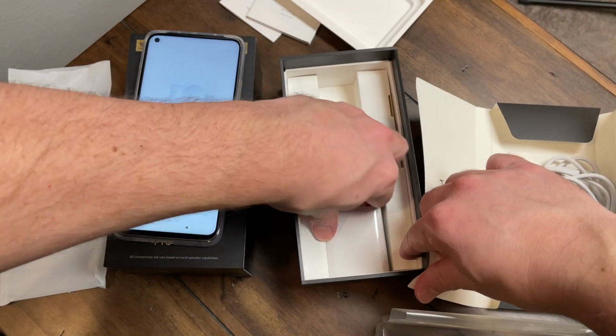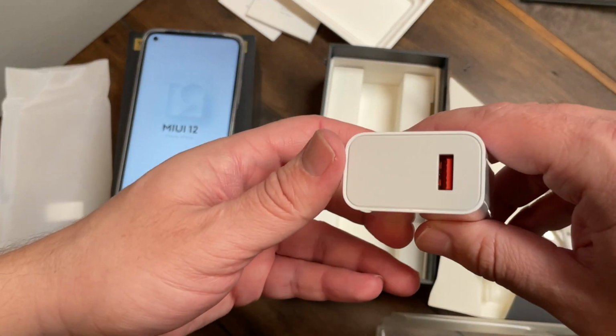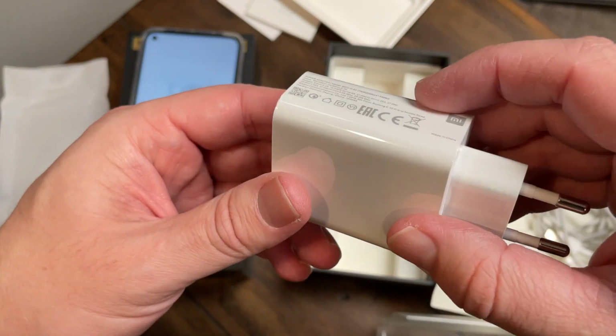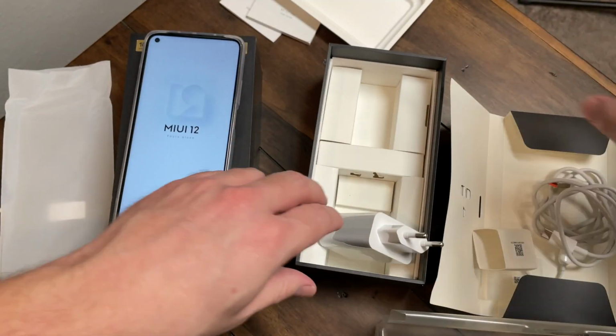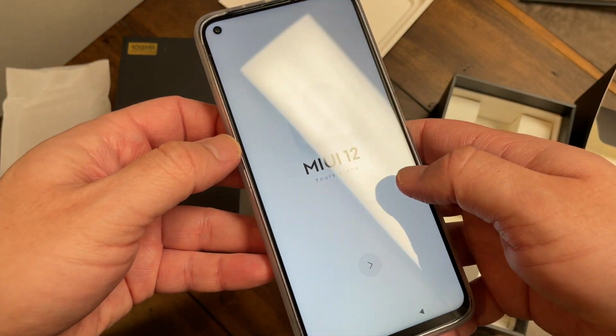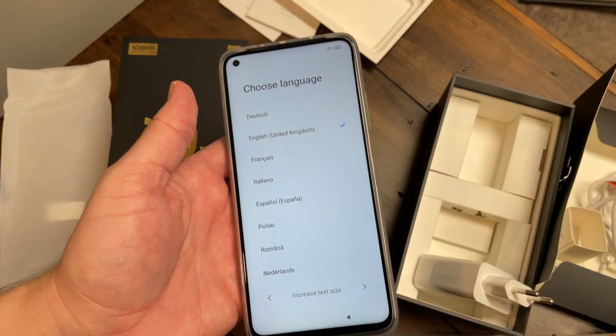And then there's the power brick. Unfortunately, this is not one that I can use here in the States. But if you don't live in the States, you get a really nice charging brick to go along with it as well. And the phone is capable of 33 watt quick charge, so it should get recharged pretty fast. And I used my 18 watt power delivery, and it still recharged pretty fast. So I'm pretty happy with that.